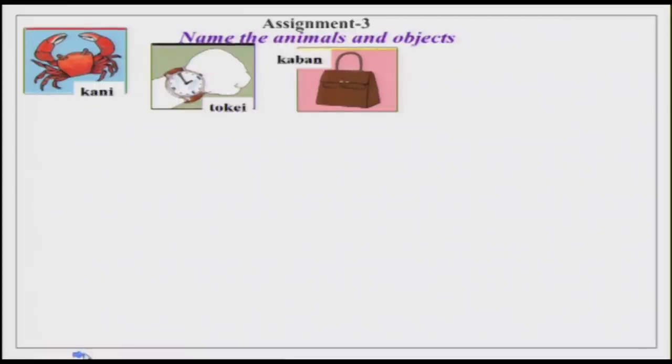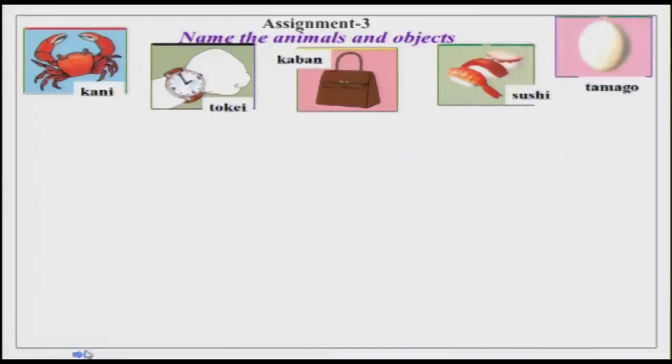Kaban. We have sushi here, which is a Japanese delicacy, and you can see rice in white. These are rice balls, and on top of the rice balls you have raw fish. It is called sushi and it is had with soya sauce. Then we have tamago, which is egg. You can see a table over there. A table is called a tsukue, T-S-U-K-U-E, tsukue, and not sukue, S-U-K-U-E. Please remember that it is tsukue.